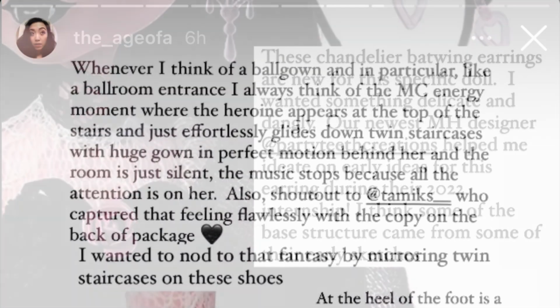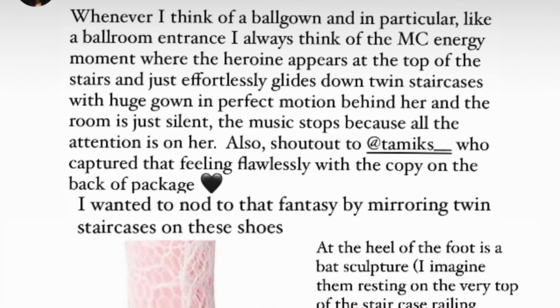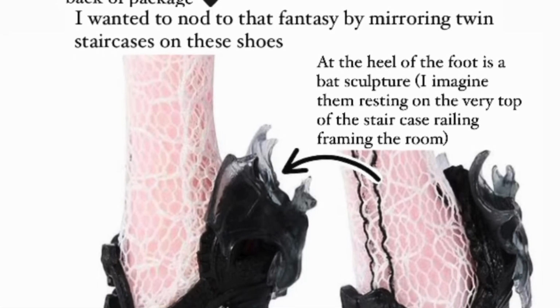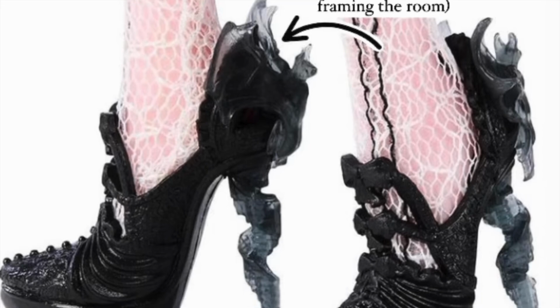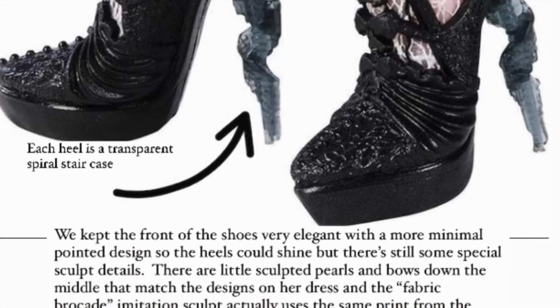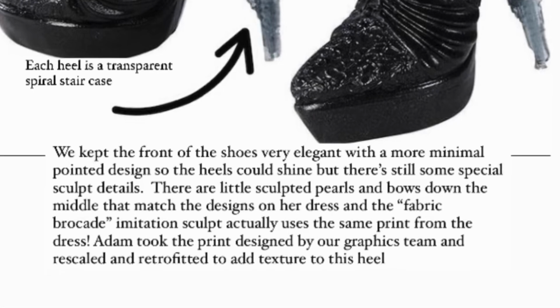One thing we definitely do need to talk about as well, her shoes are probably one of my favorite parts of the whole doll. I think these are probably one of the loveliest Monster High shoes we've seen on a collector doll in a while. It's a little hard to make out some of the detail because it's completely black, which is something I might say about the doll overall. We'll get into that later, but the shoes are really cool.